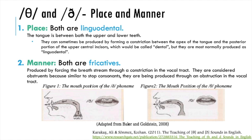In this picture below, which I found from a website that is cited at the bottom, you can see the constant flow of air through the vocal tract when producing both theta and eth. Furthermore, you can see that the tongue is positioned between the upper and lower teeth, which demonstrates the linguodental place of articulation.